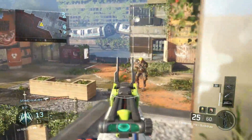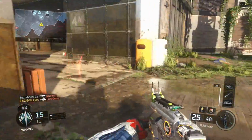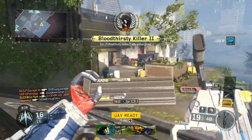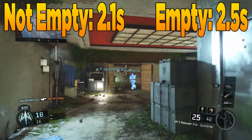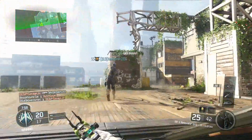Like if you take the HG40 and stand it side by side with the Renovator, it sounds like the Renovator is firing faster when in reality it's not. It's just the weird sound that weapon makes. Next thing we're going to look at here is reload speed, and it actually has a pretty slow reload speed, one of the slowest in class at 2.1 seconds with bullets still in the magazine, and with an empty magazine you got 2.5 seconds. Now, it kind of makes up for that in certain ways.